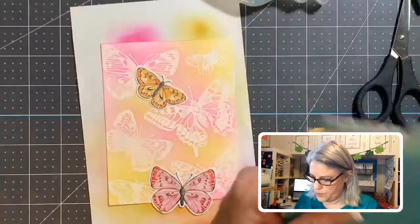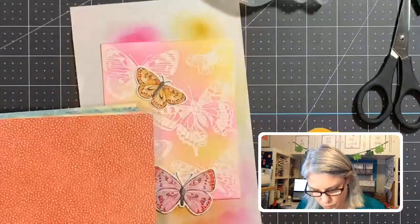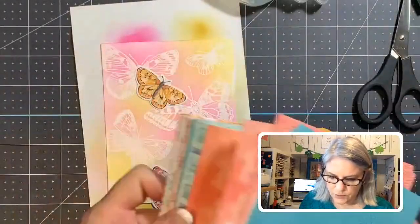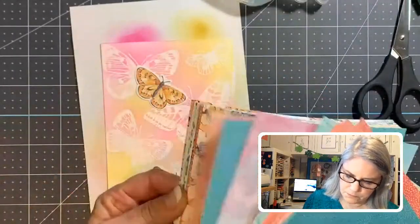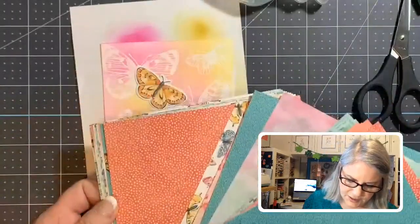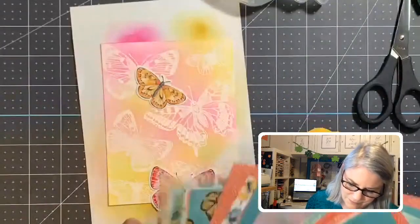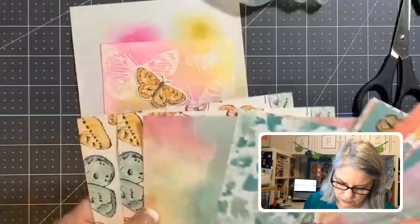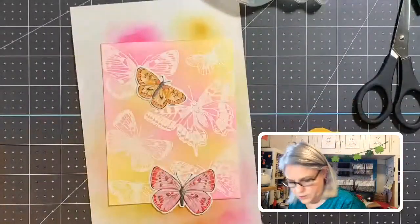There's lots of Bermuda Bay. How about some Calypso Coral? That's kind of pretty. The orange, yeah. I don't know. It's so hard to decide. There's so much pretty paper. I don't have any Bermuda Bay in this drawing, so all right, well, I guess we'll just go with the Calypso Coral.